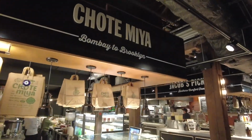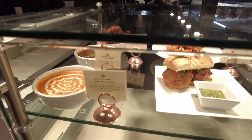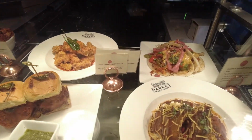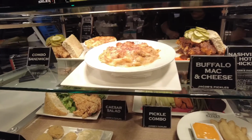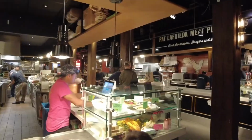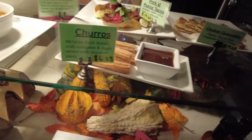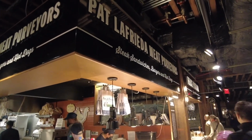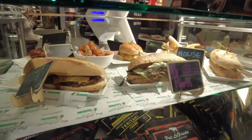Bombay to Brooklyn. Is it Indian food? It is Indian food. Wow, check this out. Looks interesting. Oh, look at that. This is more like Italian food. American? American? Nice. Wow. That's the sandwich area here, guys. Look at the sandwiches. Whoa.